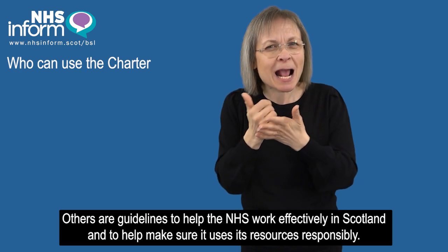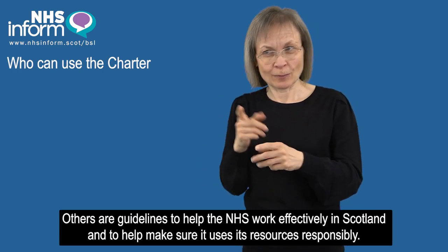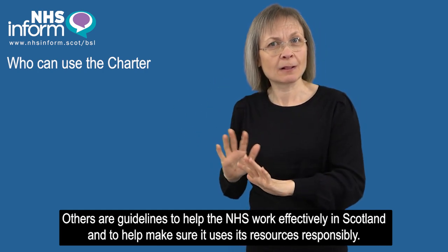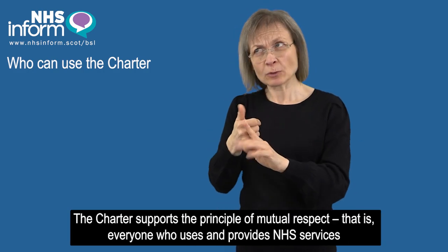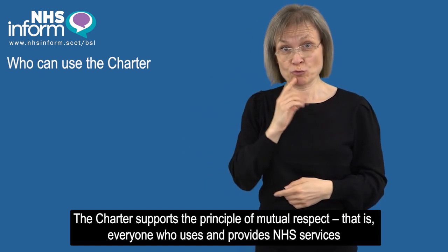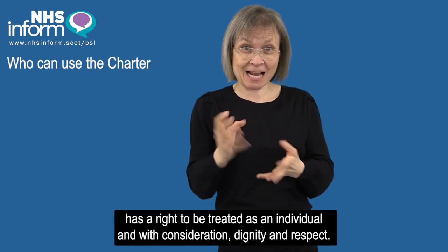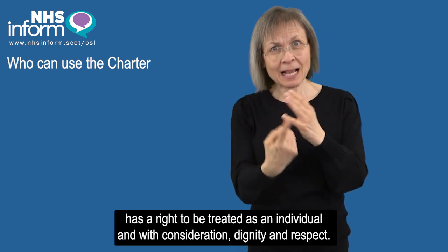Others are guidelines to help the NHS work effectively in Scotland and to help make sure it uses its resources responsibly. The Charter supports the principle of mutual respect. That is, everyone who uses and provides NHS services has a right to be treated as an individual and with consideration, dignity and respect.